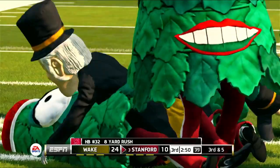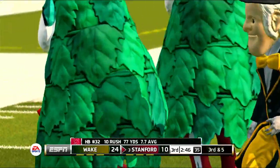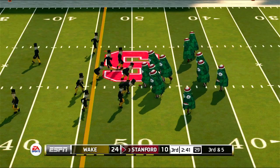Down at the 49-yard line. That'll make it third and 5. It's third and 5. Ball on the 49.